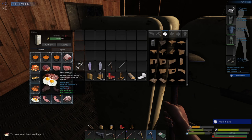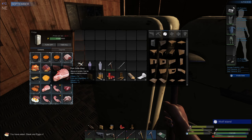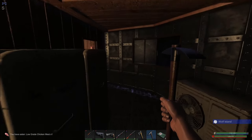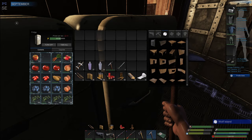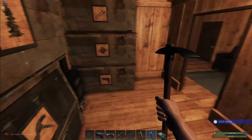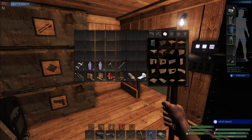Just a steak and eggs will do it. Then I can go in here and have another steak or something even smaller, like a chicken's fine. That'll get me up in the range where I want to be. Tomato. And water, I'm fine. Did I put everything away? Yes.